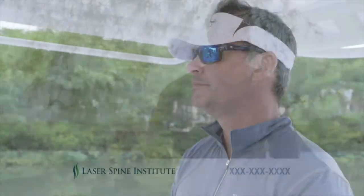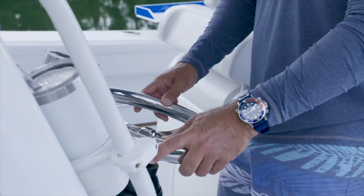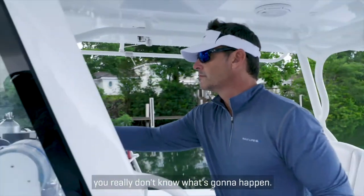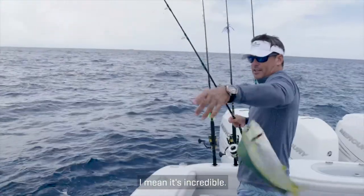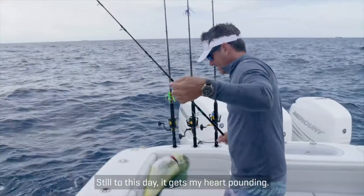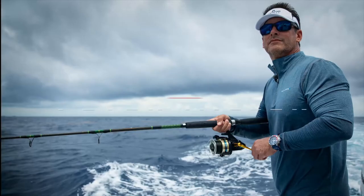Changes your whole life. I think what I love about fishing is the unknown. You know, when you go out there, you really don't know what's going to happen. And when they erupt out of the water, I mean, it's incredible. Still to this day, it gets my heart pounding. I don't care if the fish is a foot long or 15 feet long. My name is Peter Miller. I'm a professional fisherman and the host of Uncharted Waters.